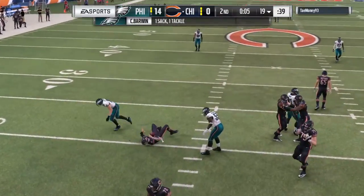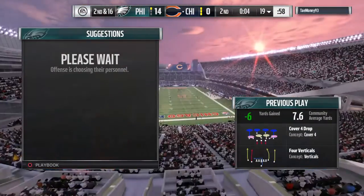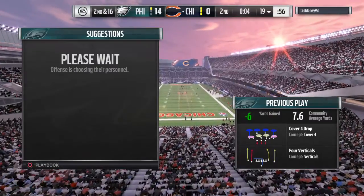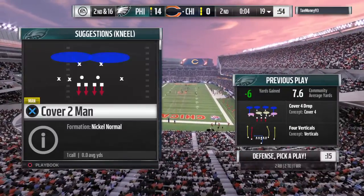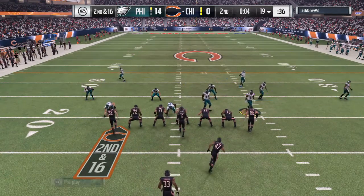Nowhere to escape, and he goes down. And the Eagles are going to go ahead and take another timeout. So as they take it over, we step aside. And unless this is a quick incompletion, this is likely the last play here of this first half.